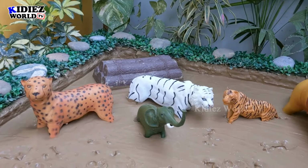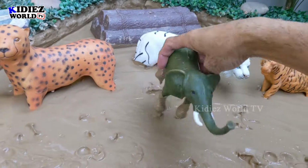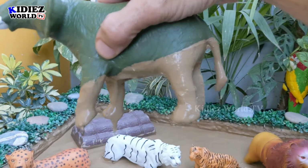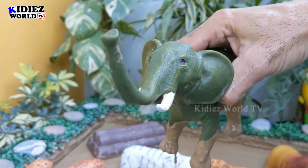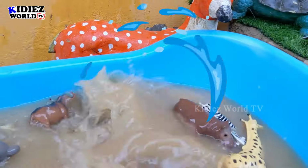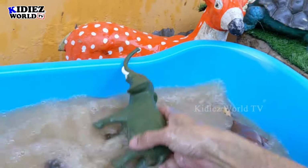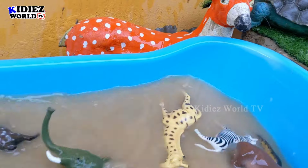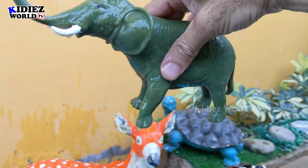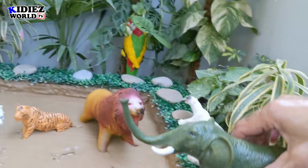And the next one, now we have the big one, so let's go for the boss of the jungle, elephant. Wow, just look at this big wild beast, the elephant. Elephants are the biggest animal on the planet and the heaviest as well. Here we go, our elephant is clean and he looks so massive.